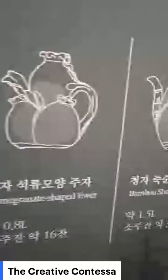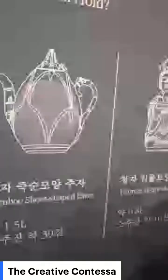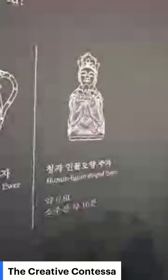The pomegranate one, of which we saw the cross section, 0.8. But the bamboo shoot shaped ewer, which was over there, 1.5 liters. So that's maximum party right there. And apparently the human figure shaped ewer, did we miss that one? Where's that? That has closed.